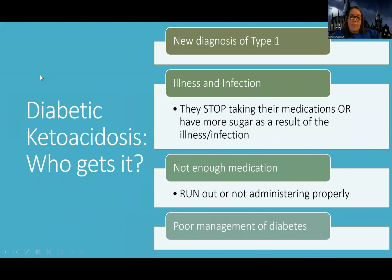Like I mentioned, it usually happens in someone with type 1 diabetes. A lot of times this is their first time that they have type 1. They come to the hospital and they're in this crisis. They don't really know what's going on.